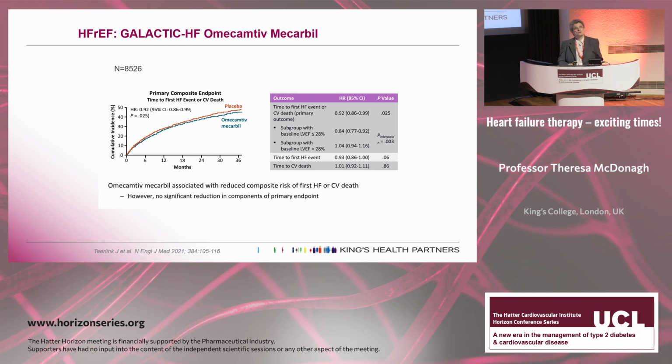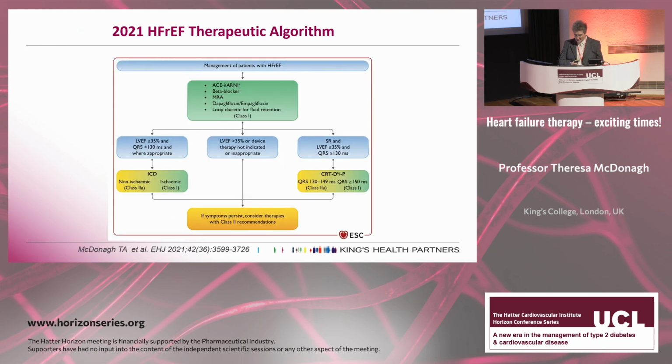There's also the emergence of the first oral inotrope in heart failure, I suppose, other than digoxin, omecamtiv mecarbil, which is a cardiac myosin activator and can be taken orally. It was looked at in the GALACTIC-HF trial, again in a large number of patients who remain symptomatic despite optimal medical therapy for reduced ejection fraction heart failure. And you can see once again here, very similar to vericiguat, there's a modest effect. There's an 8% relative reduction in cardiovascular deaths or hospitalizations for heart failure. So again, something that we might be able to add in the future for patients who are struggling.